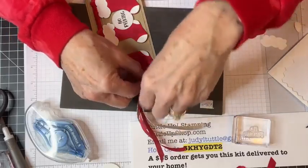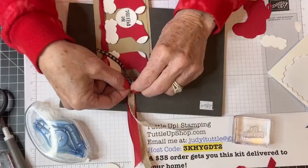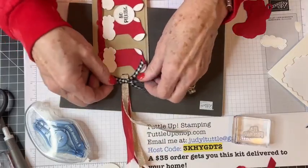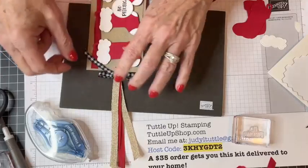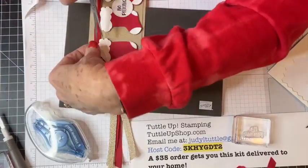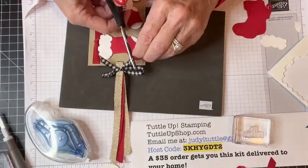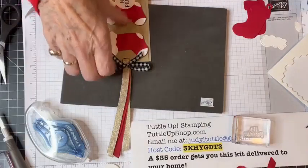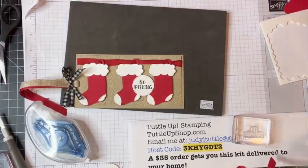Okay, so let me tie this in a bow. And also the nice thing about this way is that you don't have those staples getting in the way, right? There we go. All right. So I'm going to cut this off. And that is the last of our tags. Let me pull them all out here.